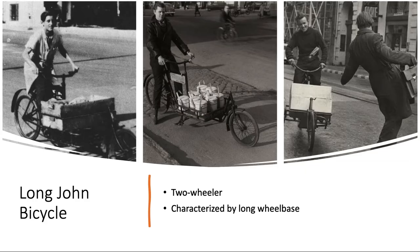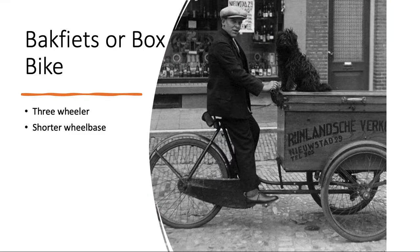2 of the most famous and commonly used bikes were called the long john and the bakfiets, or box bikes. The long john was a 2-wheel bicycle characterized by a long wheelbase where the cargo was placed, whereas the bakfiets was characterized by a shorter wheelbase and had 3 wheels.